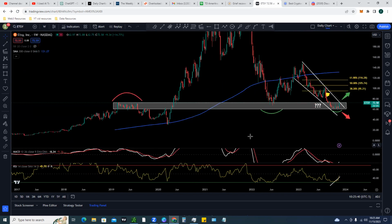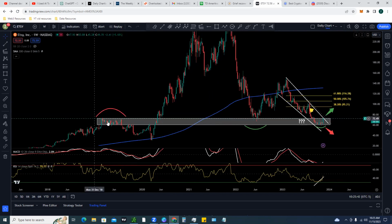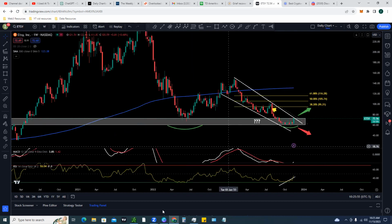Overall, this has been a long-term zone, a long-term area of interest. Prior resistance becomes new support. And the big question was, will it become new support again? Can we break out, or will it break down below? As of now, it's showing signs of support and consolidation and trying to put in a bottom.